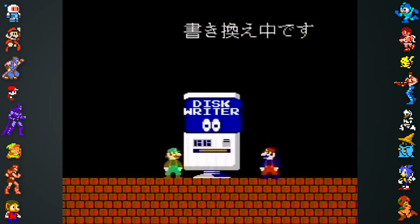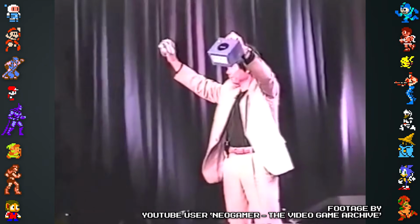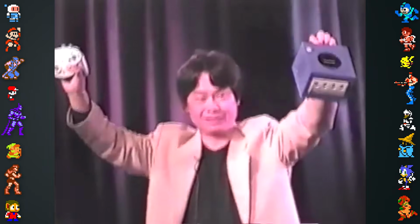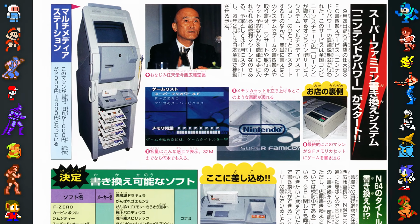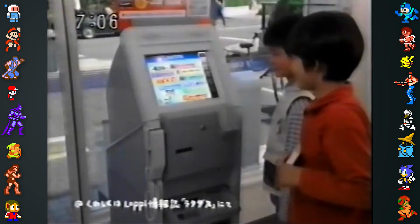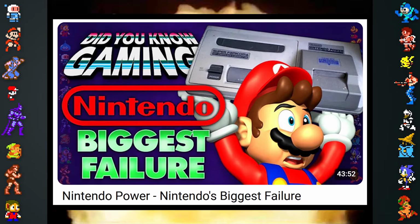After that, Nintendo continued rewriting discs for fans, but only through the mail. It wasn't till well into the GameCube era, 2003, that they finally discontinued the Famicom and decommissioned the last kiosks. At that point, they'd already been succeeded by Nintendo Power anyway, for rewriting Super Famicom and Game Boy titles. If you're not familiar with Nintendo Power, we recently did a 40-minute video on it you can watch later.